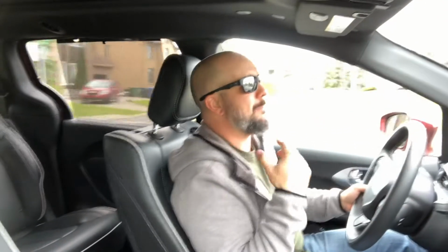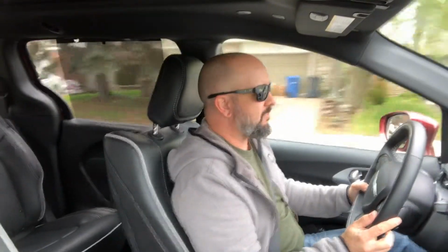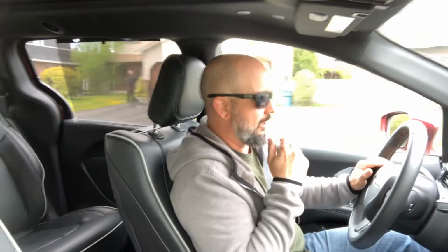the ride is going to be even better, more comfortable, softer, plusher, and it isn't really any of that. So that's not necessarily a negative thing, but I'm slightly disappointed, let's call it that.